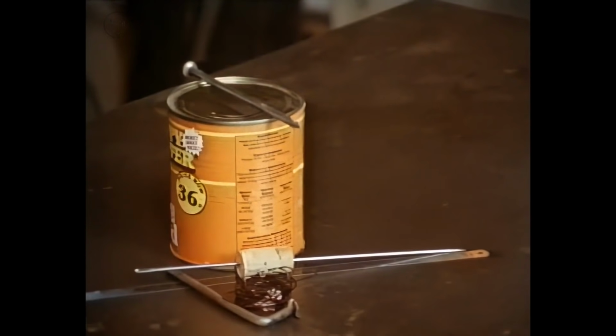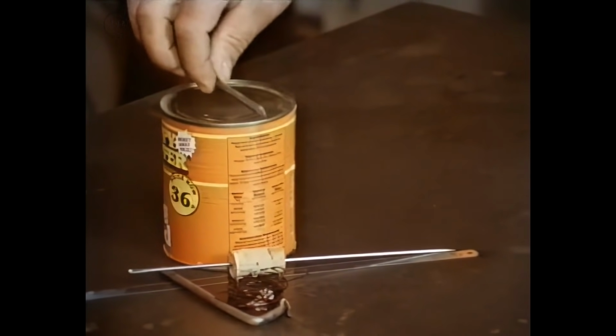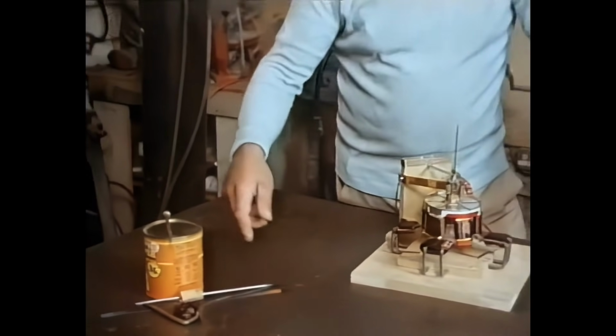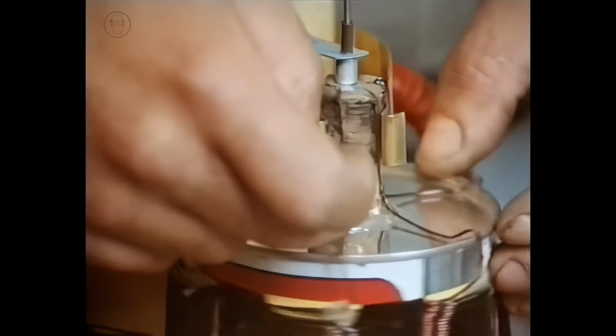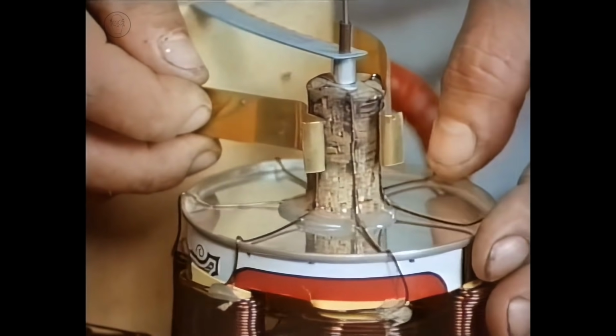To show the principles of a simple electric motor, I've made a motor out of virtual rubbish. Nails, hacksaw blade, an old needle, a cork, and a dog food can. The commutator is the part in the vacuum cleaner motor I've made from a cork with wires running up there. It acts as a sort of rotating switch.